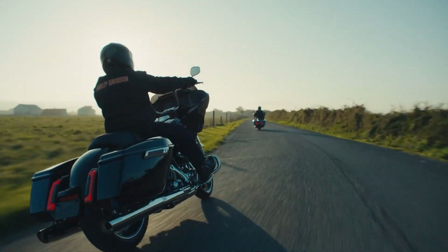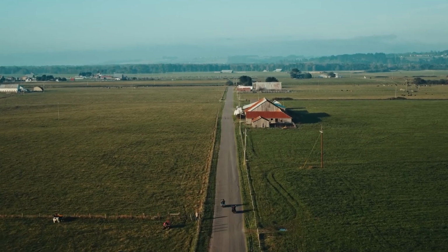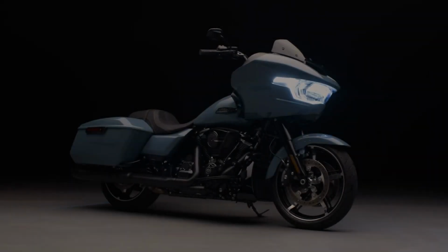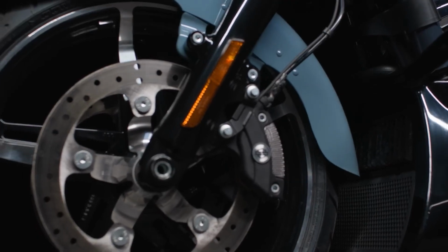But it's not just about power. The Street Glide offers improved fuel economy, boasting an extra mile per gallon in its 6-gallon fuel tank. Plus, with a rear-wheel travel increase of 43%, handling is smoother than ever, thanks to the emulsion shocks and Showa fork.